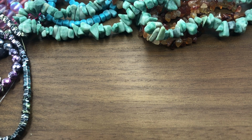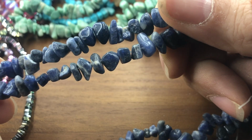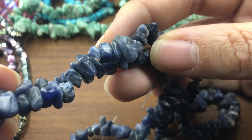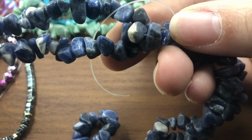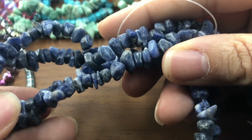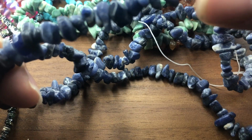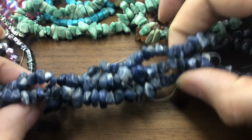Next we have some, I can't remember if this was sodalite. I know they had sodalite and lapis, but I can't remember which one I ended up getting. I think it might be sodalite, but it's pretty no matter what it is. The white is throwing me off. I want to say it's lapis, but I'm not seeing any flash in it. But that doesn't really mean anything. I don't know. It'll be a mystery. Maybe Garrett can tell me.